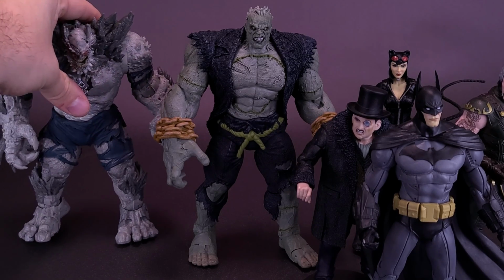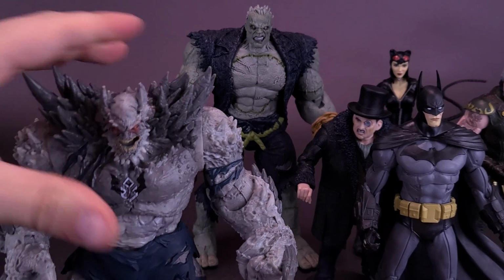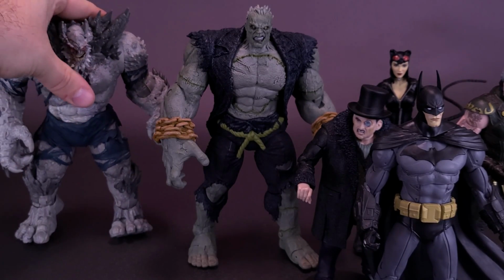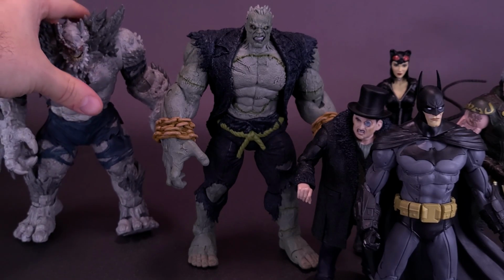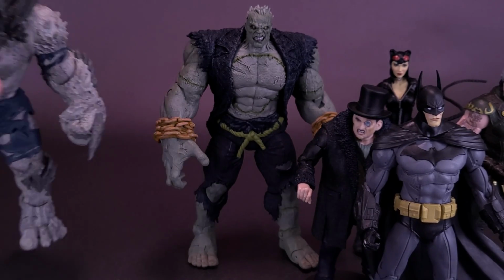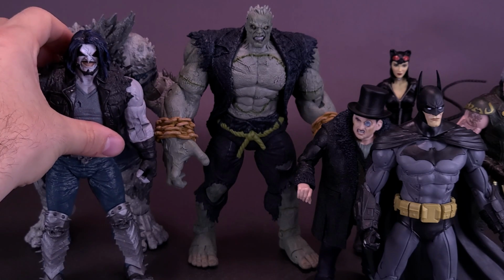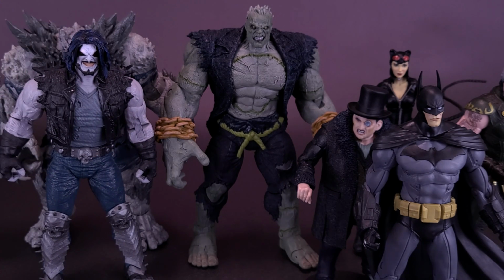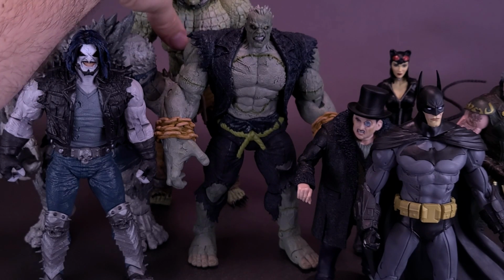I wanted to bring in figures at least that were of this size. Destroyer, I think, is a good example of this. Let's get his feet actually standing right. Of course, now he's not going to stand at all. There we go. Also wanted to bring in Lobo because I thought that would be a good size difference. And just in the back, we can also bring in, I don't know if you can see him enough. Of course you can see him. He's a very tall figure.